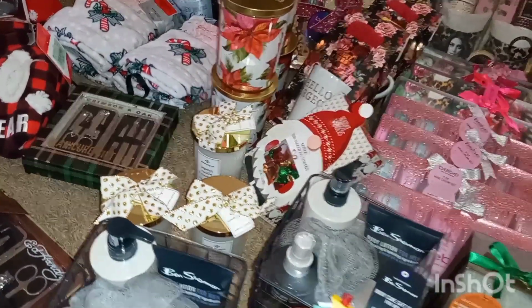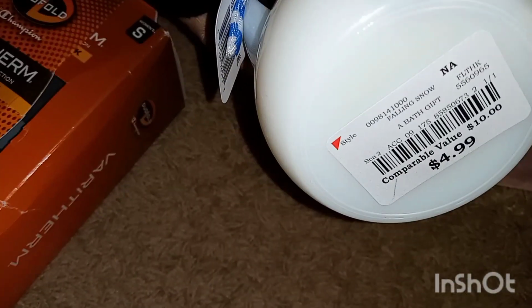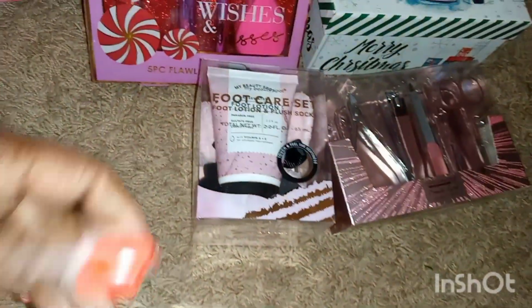Did I show you guys this candle? I think I did. This baby, it's cold outside, falling snow hand wash was regularly $4.99. This was $1.49. I don't know why these different prices, but look at this. Matter of fact, I'm sorry, this was 99 cents. This is the two piece in that little dish. This was $1.99, not sure what the regular price was. Sorry about that.